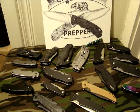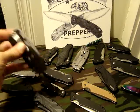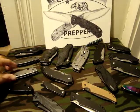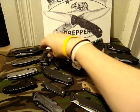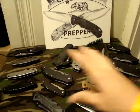So we'll start off on the left side of the screen, shall we? Up here at the very top, we have a Selectfire. My wife and I both have one of these, so there are two. Here are the three different Kershaw Cryos they have out right now. The twos haven't dropped yet, so as soon as those drop, I'll have all three finishes of those as well, hopefully.